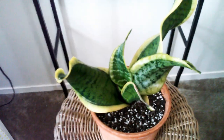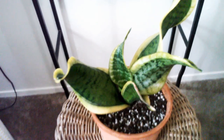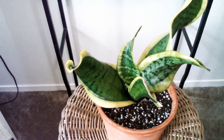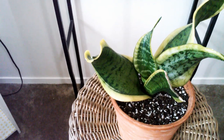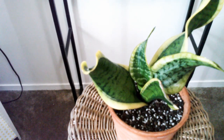I also purchased this pot at the 99-cent store, terracotta. I got that at the 99-cent store. And then I was able to find this Twisted Sister, which I got one last year. I killed it. I was trying to clean the middle piece out with, I want to say, an ice pick. I was trying to clean it out, and I accidentally stabbed into it.